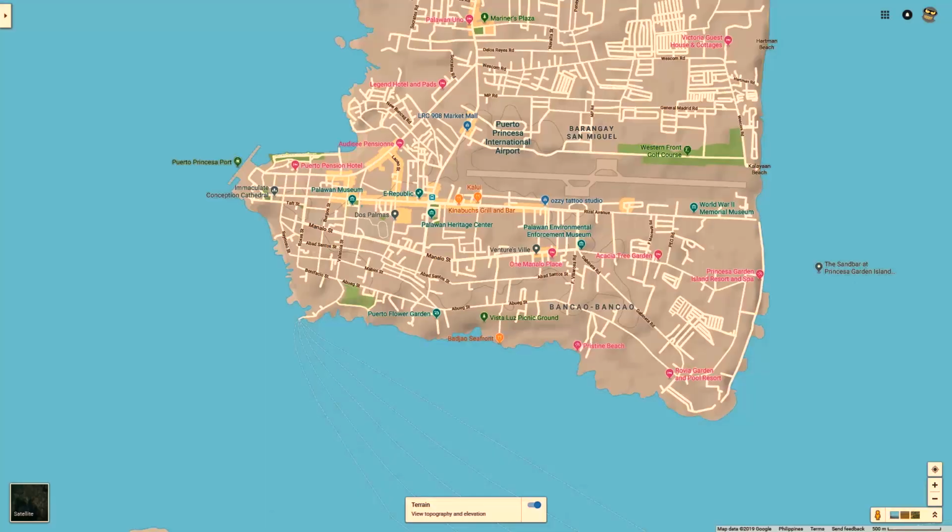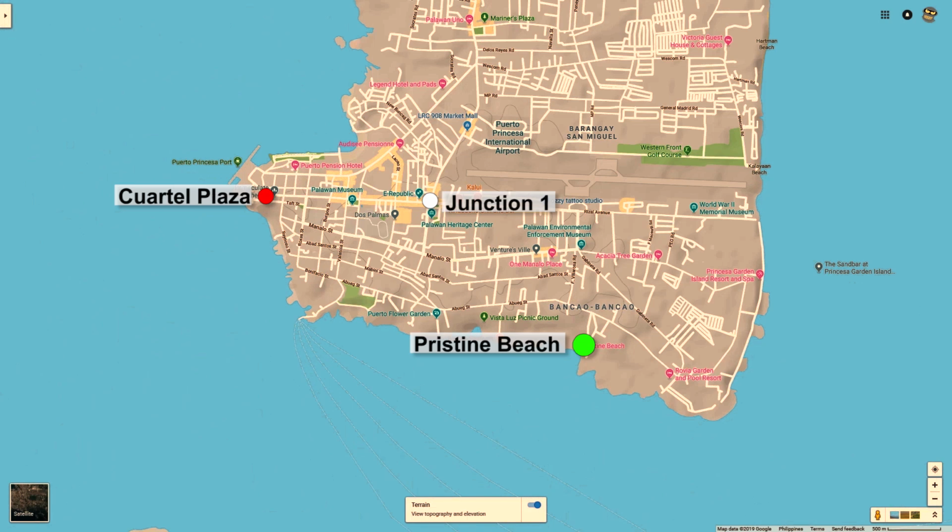Next I'm going to the nearest city beach, but on the way there we're going to stop in a few more places.